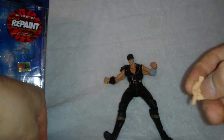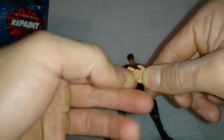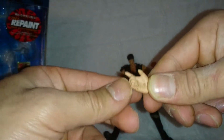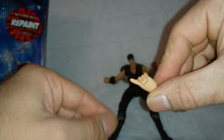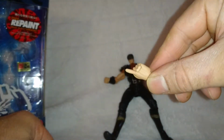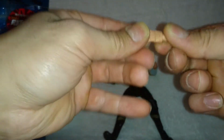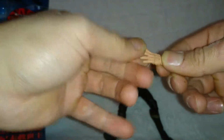So he comes with two different hands, pointing hands, like as in "you're already dead." If you watch the anime, you know what I mean. He also has a hinge here on these fingers, so you can use it for another accessory to hold, but at the same time you can use it as a pointing hand for a pressure point martial arts technique.